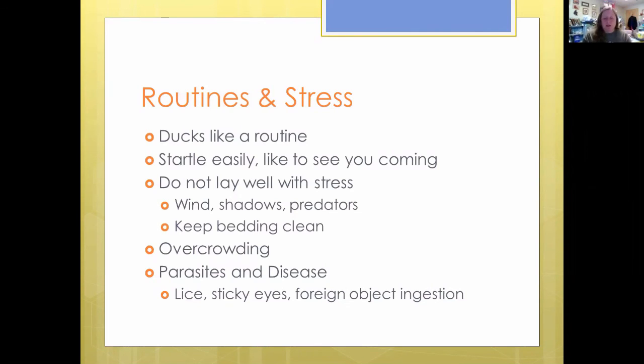And keep foreign objects out of the coop because ducks, like chickens, will eat just about anything they think is interesting. So keep nails and screws and anything like that out of the coop. Run a magnet around the coop if you're just building it for them to clean up the outdoor space, even the indoor space. Make sure you pick up those things in advance.